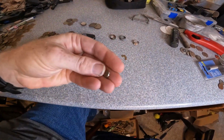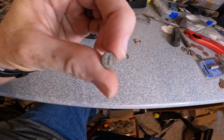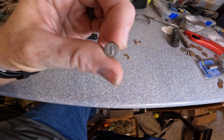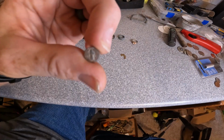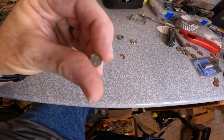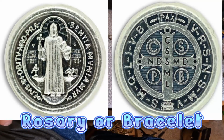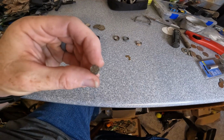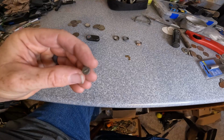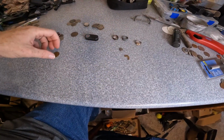This was pretty cool. That's really, really tiny. I don't know if you can see that, but that is supposed to be Saint Benedict, I believe. And then the cross on the side. I'll put up a picture. And that's what the original looks like in close-up. It's not silver. It's going to be a little bit of copper. You can see it wearing through right there.